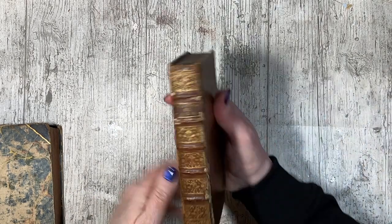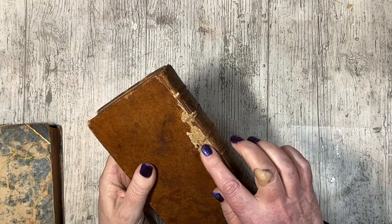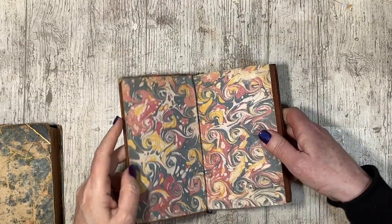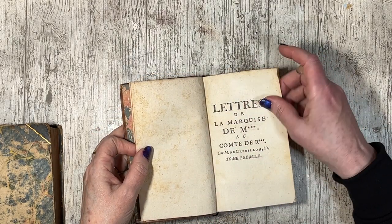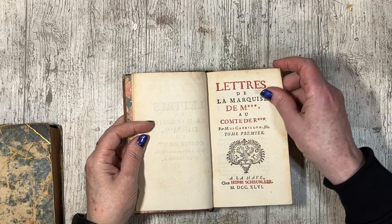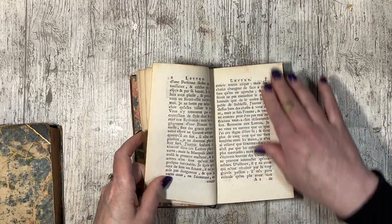And then I liked this one because I love spines that have these ridges on. Can you see? Love it. Obviously it's leather and it's been worn away. We've got this lovely paper again, and this is from 1746. And I love that front page. That'll be a nice scan, won't it? It's got that same sort of paper with ridges on it.